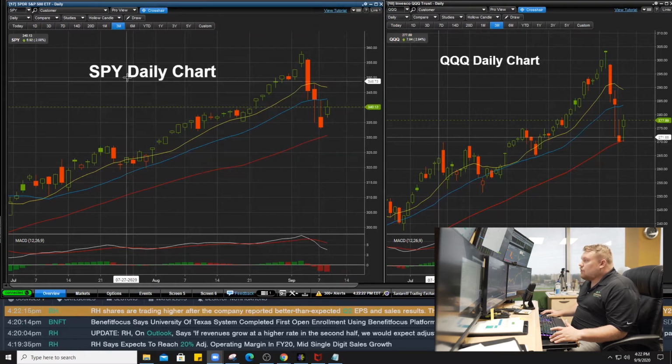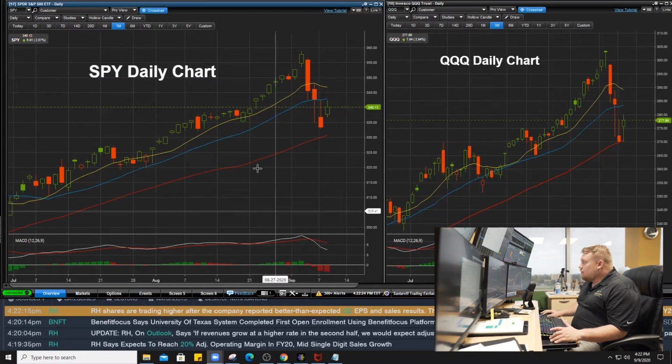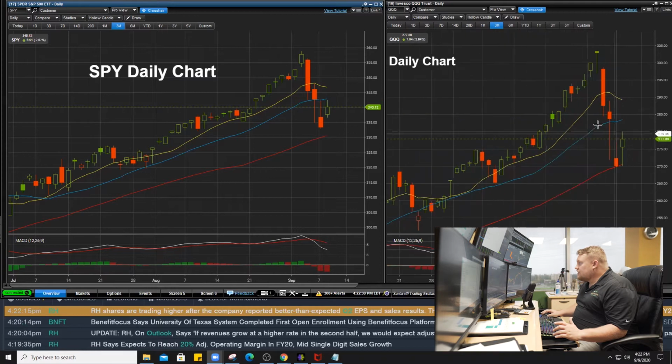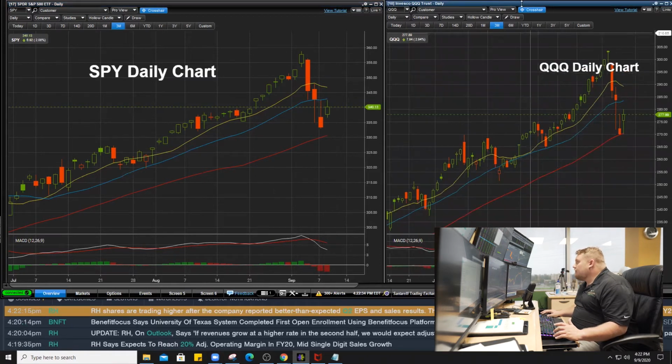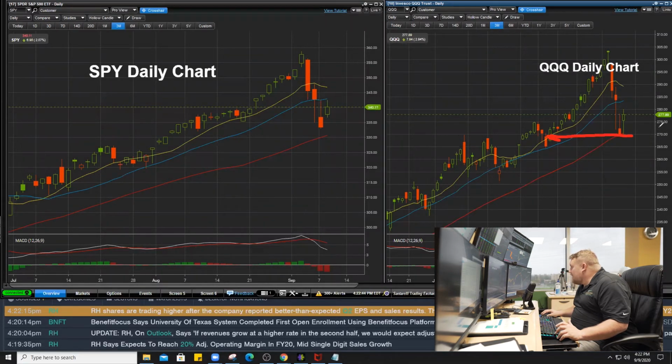So it's really important we're watching SPY and QQQ tomorrow. We've got similar charts on both SPY and QQQ. As you can see, QQQ came down to that 270. That 270 is a really important number for us going further this week. So that 270, that's support.